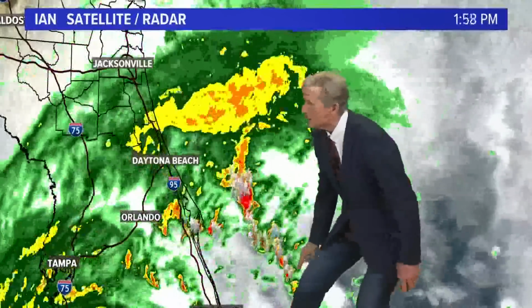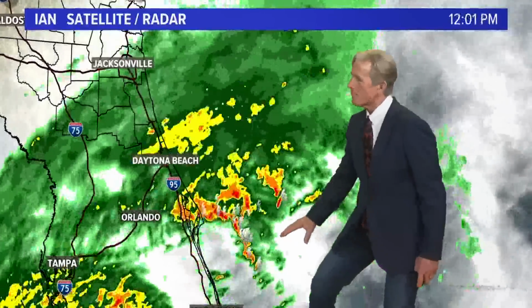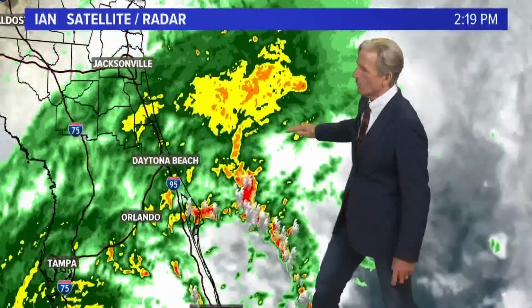What we want to keep a close watch on is, you see right here, you can see the circulation. This is the circulation that's purely rotating around the hurricane. On the perimeter of that circulation, strong winds with tropical moisture is then hitting the front. The front is what cooled us down and brought in some drier air. And where it hits the front is where the heaviest rains will be.